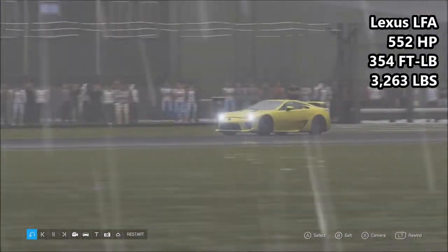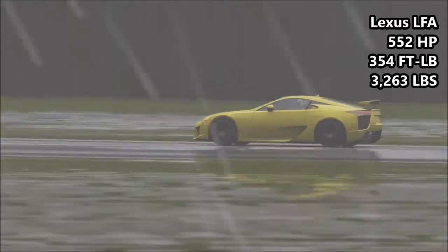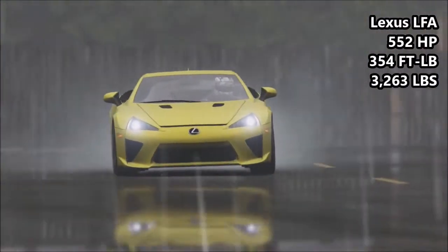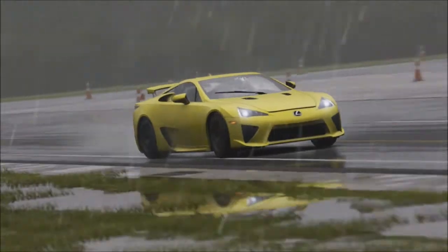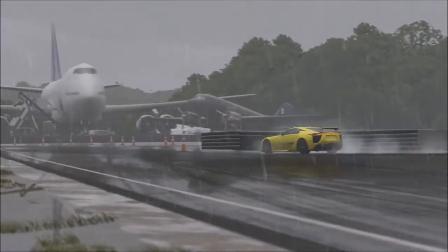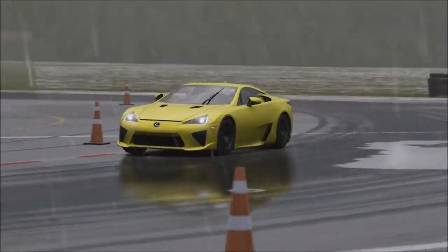Next up, speaking of mental, we have the Lexus LFA, changing gears quite a bit. 552 horsepower, 354 pound-feet of torque, 3,263 pounds of weight. The LFA, of course, one of the most legendary cars of all time, to be honest with you. This car's been around for about 7 years or so, and we're still talking about it, and there are very good reasons for that.